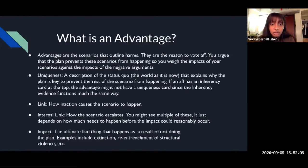If an aff has an inherency card on the top, the advantage might not have the uniqueness card. The inherency evidence functions the same way. There's also a link. I know I'm going a little fast, but I'll go more in depth as we talk about this. The link is how an action causes a scenario to happen. The internal link is how scenarios escalate. You might need multiple of these. It just depends on what happens before the impact occurs.